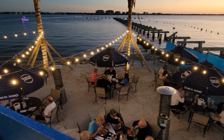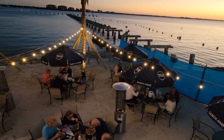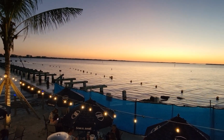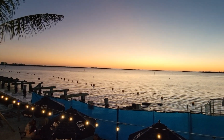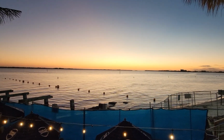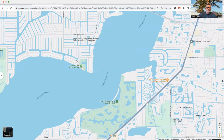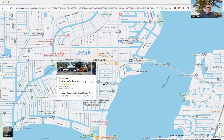You'll get a great view. You'll get live music at times. You'll have plenty of different beverages to try. The food is getting better, I will say that. The last couple times I've gone there, the food's been better. But if you really wanted to experience the Cape Coral area and the restaurants that you'll find, they're going to be right in this downtown area.